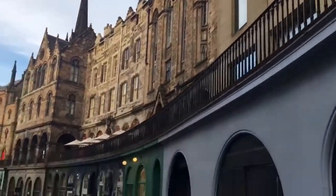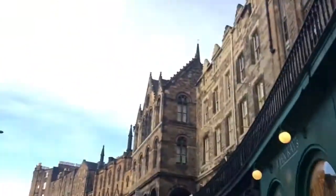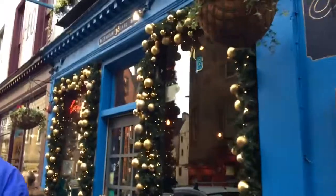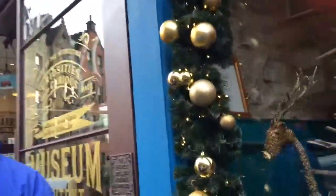So here is kind of like walking down this windy road. Obviously it's a bit shaky. Looks like that. Yeah, he's my dad. And then yeah, this is it. Now it's very nice. This one as well, so nice, honestly. And here is the Harry Potter shop.